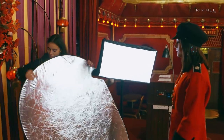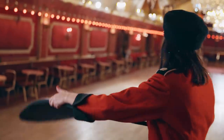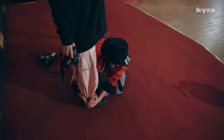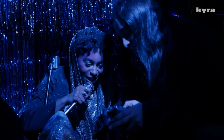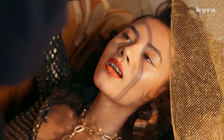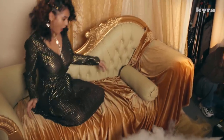Move this somewhere. We don't need that. Oh, can you frisbee it? You know how to... I don't want to look. Oh, it smashed. Mood, I look like a singer. I like those ones too. I love this. Photos are coming out good, but I think we need a smoke machine.